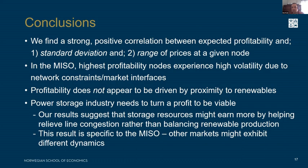I mean, that's a real risk in this market, and that's the way it's supposed to be. Investors are supposed to take risks. And I think I mentioned this briefly, the lowest profitability resource that we found in this entire thing was a pumped storage hydro facility, right? It was a storage resource in the market.